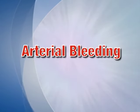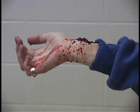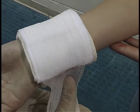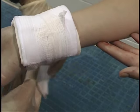Arterial bleeding. Bleeding from an artery is profuse and life-threatening. Since arterial blood is oxygenated, it appears bright red in color and will spurt to the beat of the heart. Therefore, it is imperative that we direct pressure immediately using bulky dressings, as severe bleeding can cause rapid shock and is more difficult to control.